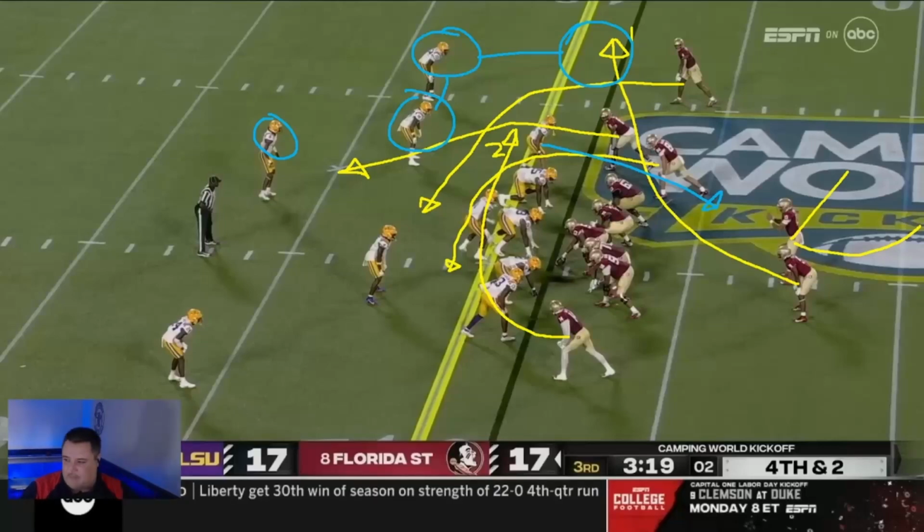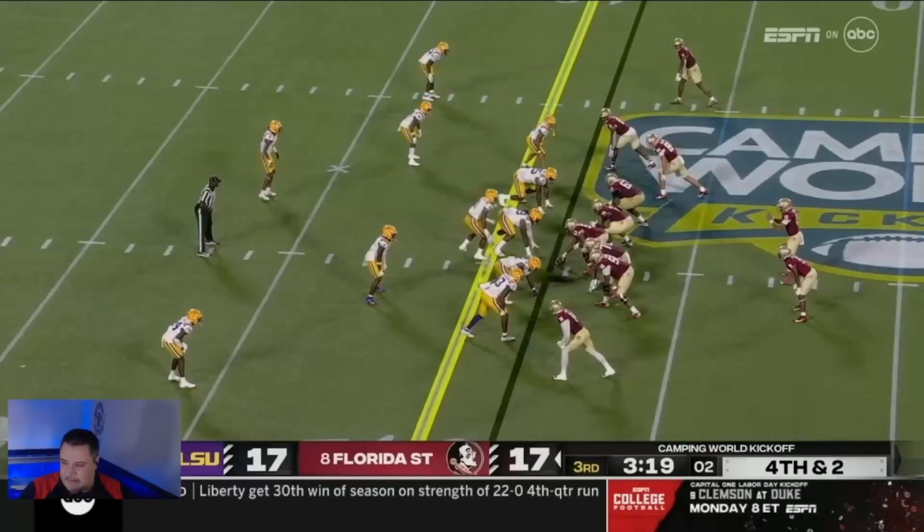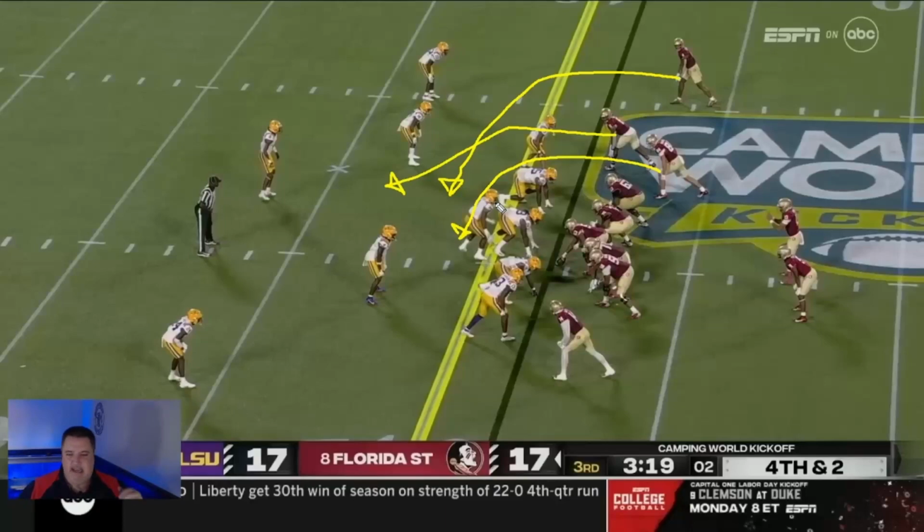One thing to note, it's very important to note this. If you are the receiver, and I'm going to go ahead and delete all the stuff on the screen, if you're the receiver that's supposed to be coming across like this, these receivers, they cannot delay doing that. They can't take their time. It's an immediate play. It's go inside and go. Your job on this play is to influence the defenders to give the actual routes a chance to make the play, okay?